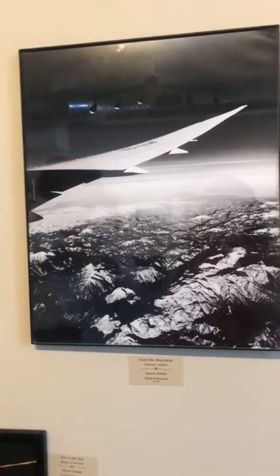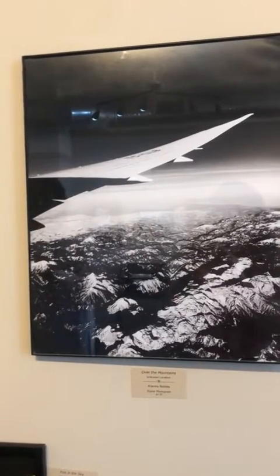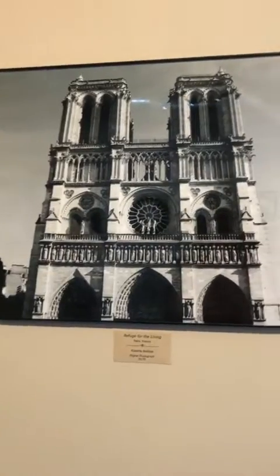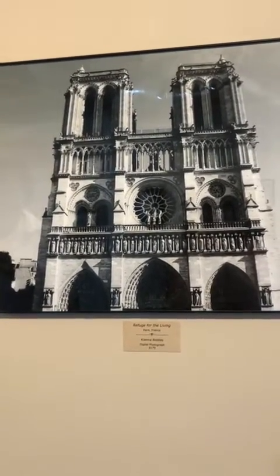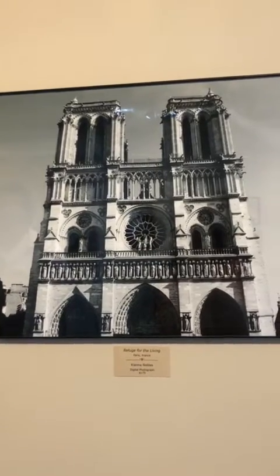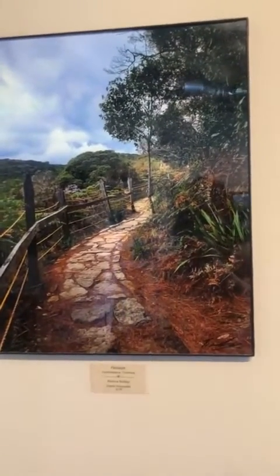Top of my favorites. But this one was actually taken coming from Saudi Arabia. Oh wow. So I'm not sure which mountain range this is. I'm still trying to figure that out. Okay. Oh, and another cathedral. Yep, and this one is Notre Dame in Paris. Yep, Refuge for the Living. So that was obviously before the fire? Yeah. Okay, wow. It's a little bit different now. Yep, and this one is another one from Colombia, and it's called The Passage.